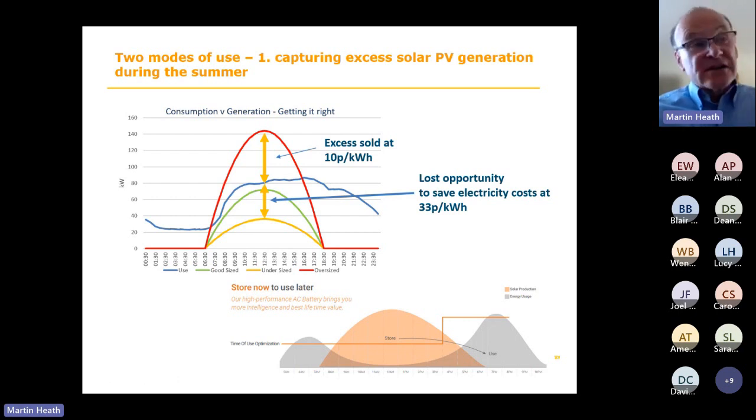The problem with a very large system, as you can see, is that any excess generation above what is being consumed gets sold back to the grid, which is fine, but you might only get 10p a kilowatt hour for that sort of excess capacity. And of course, then you don't have any generation during the evening. So it's about what do you do with that excess electricity? And as the graph at the bottom shows, the idea is to store that surplus energy that would have otherwise gone back to the grid and use it the following evening.